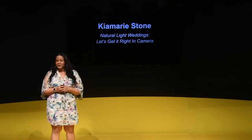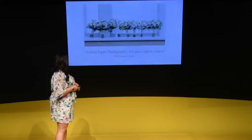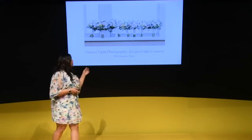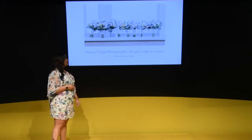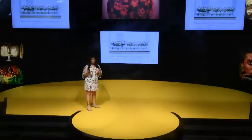Always being able to find your light and know where your light source is coming from. Window light. Knowing where your light source is coming from is always going to make your pictures really pop. So anything that I do is 75% natural light.